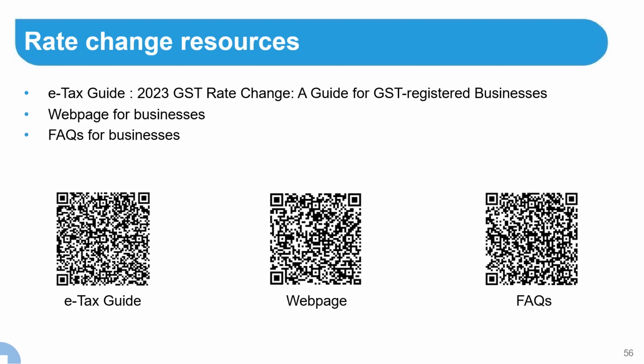We have come to the end of the video on the GST rate change effective 1st January 2023. To recap, here are the resources you may refer to implement the GST rate change seamlessly. We would like to remind all GST registered businesses to start preparing early.